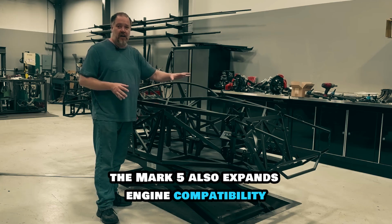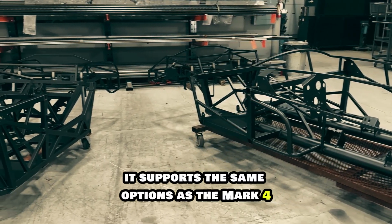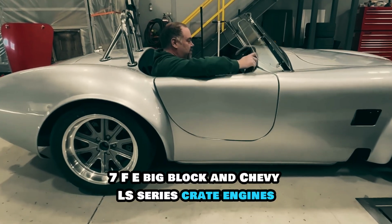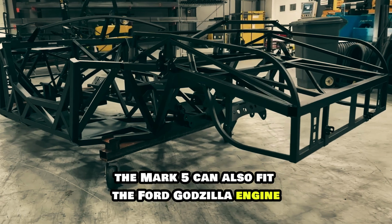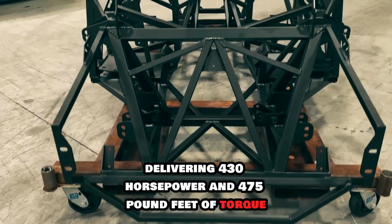The Mark V also expands engine compatibility. It supports the same options as the Mark IV, including the Ford Coyote 5.8, 427FE Big Block, and Chevy LS Series crate engines. The Mark V can also fit the Ford Godzilla engine, a 7.3-liter V8 delivering 430 horsepower and 475 pound-feet of torque.